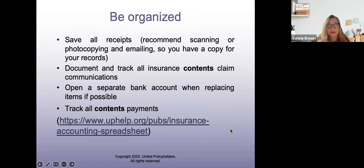As we've talked about earlier, save all those receipts: scan them, photocopy them, email them. If you're buying things at a store, go ahead and have them email them to you. I suggest you set up a separate email account for your purchases so that it's not mingled in your personal email, so that you have a copy of everything there. You want to track all those claims communications like we mentioned earlier.